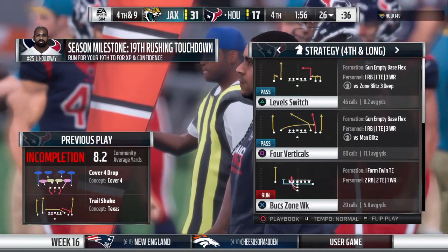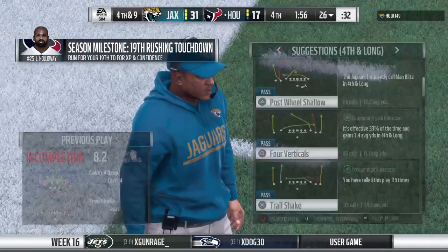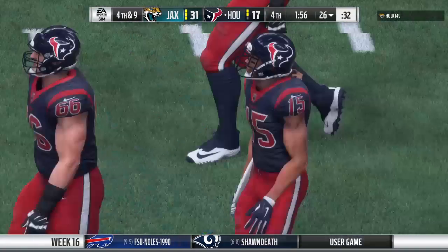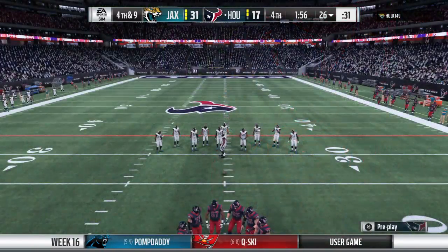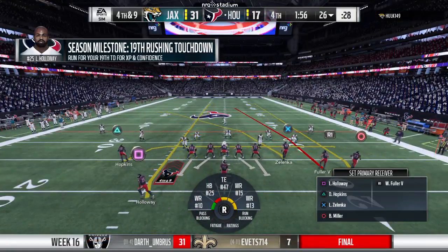Incomplete. That's very well timed there defensively because it's not a bad throw, but the collision came at the exact time he was reaching to bring in the football. Really, really well done. Decent offense, just better defense. I think you're right. All right, they're going to try and keep hope alive here on 4th down. They're going for it.